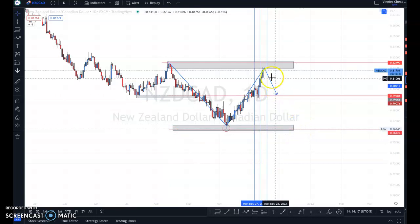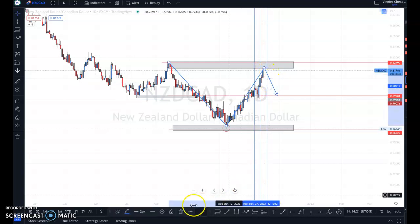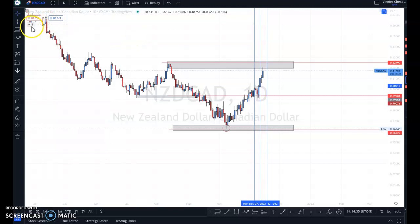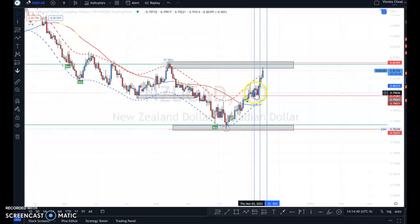So right now on the daily time frame, we don't have a cheat code sell signal. I'm waiting for the cheat code sell signal, and price is outside of the band, and I'm just waiting for that to happen on the daily time frame. So let me go ahead and turn on the indicator for you guys so you can see the power of the cheat code system. If you're looking at these horizontal lines, those are just the weeks. This was last week, this is this week that we're currently in.